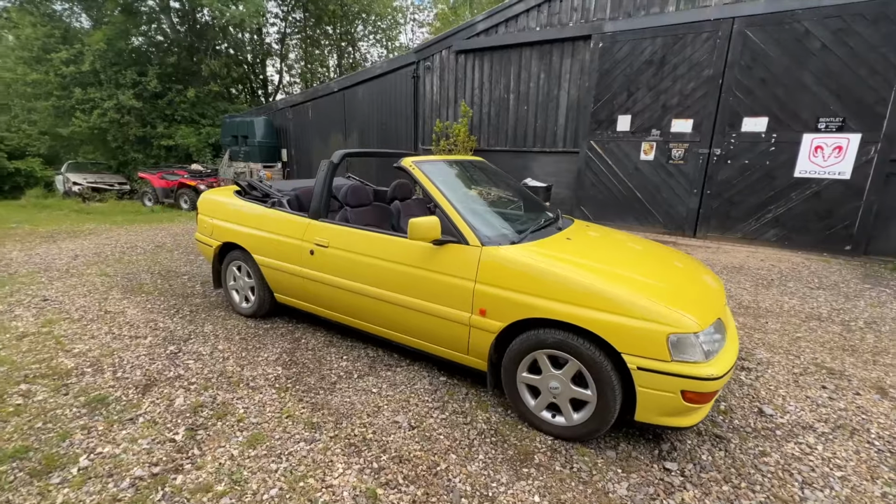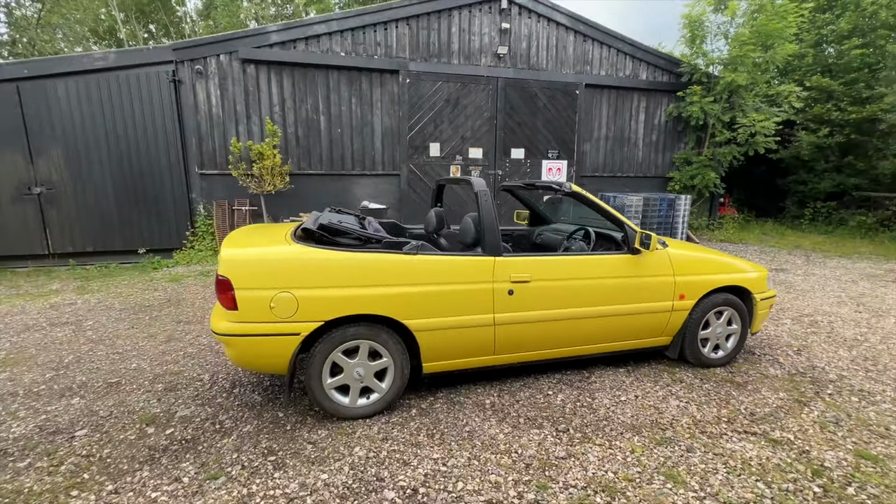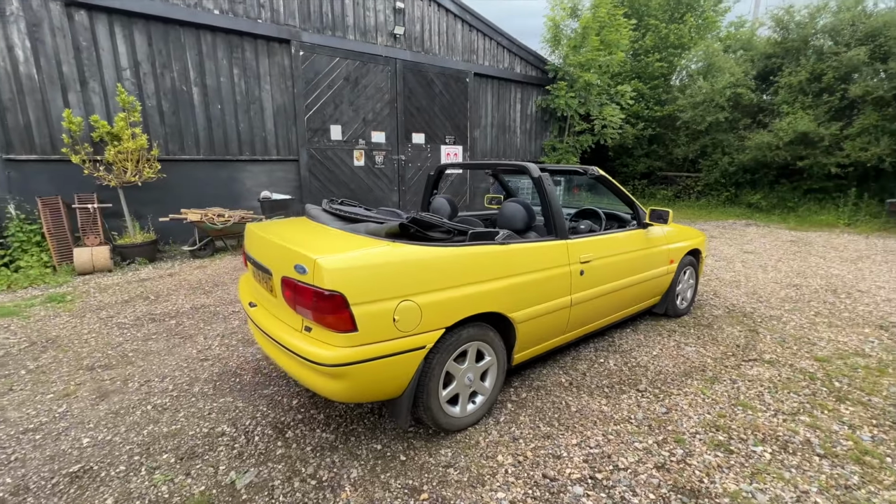Really not an issue. This car's got full service history and it's not long had a light service, so filters and fluids. Probably don't need to redo that. It's just this cam belt thing.